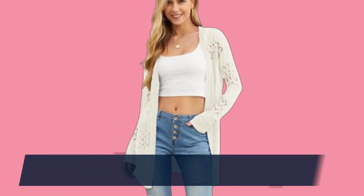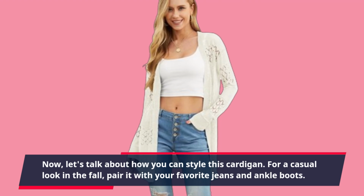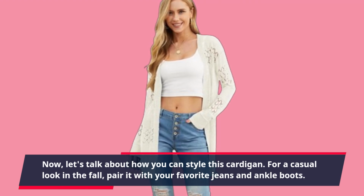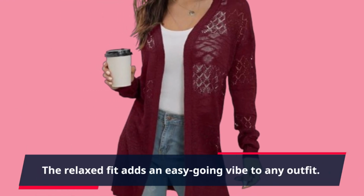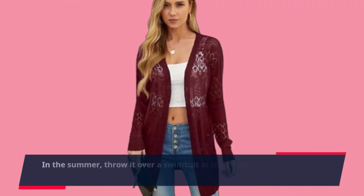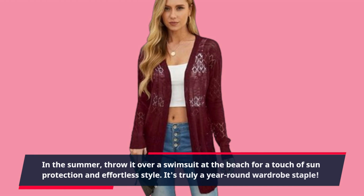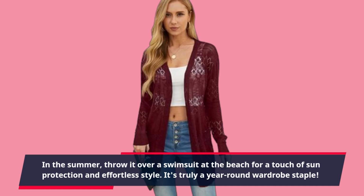Now, let's talk about how you can style this cardigan. For a casual look in the fall, pair it with your favorite jeans and ankle boots. The relaxed fit adds an easygoing vibe to any outfit. In the summer, throw it over a swimsuit at the beach for a touch of sun protection and effortless style. It's truly a year-round wardrobe staple.